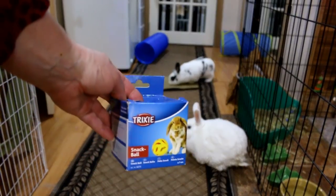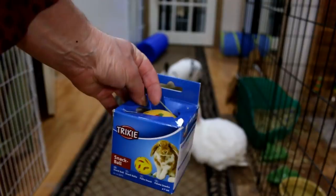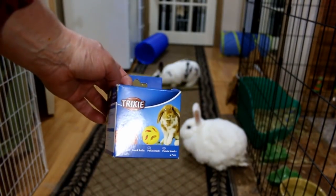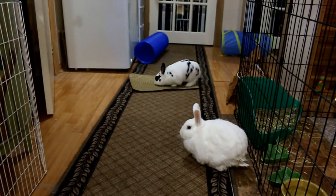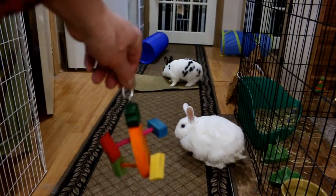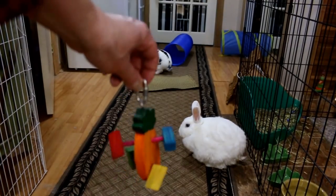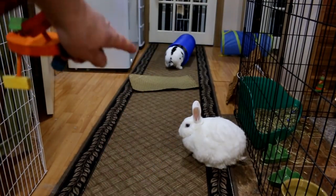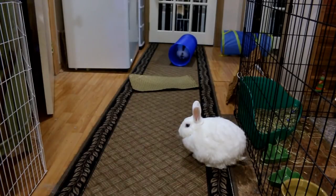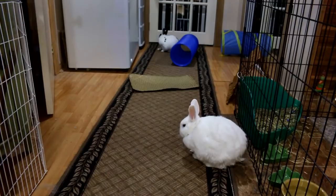Then I got them a treat ball for the treats to go in. So they have to kind of play with this and forage through the ball to get the treat. Then they got this wooden toy that'll hang up in their cage and they can chew on that and bang it around. So hopefully they'll play with that. And I got them that grass mat that you see over there, and I'll put that in their pen. Okay, let's put the treats in the ball, see what happens.